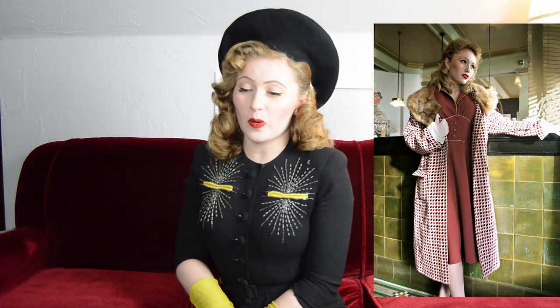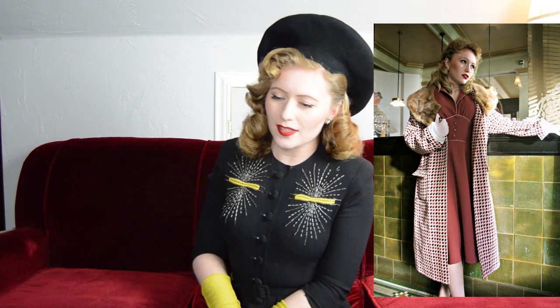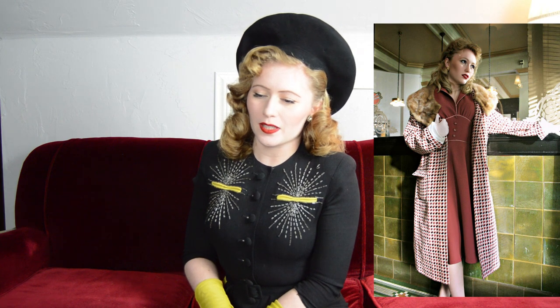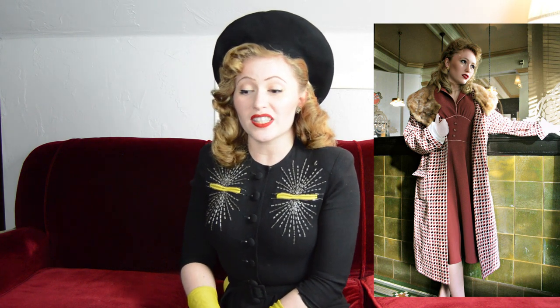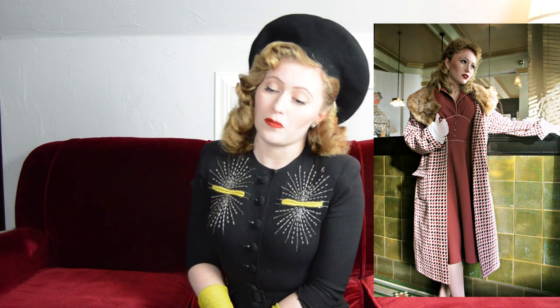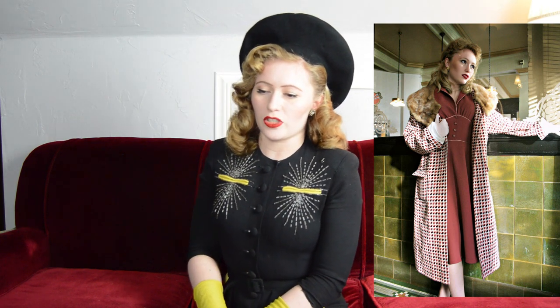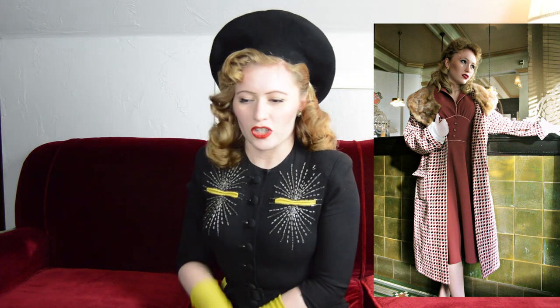So I'm getting into more 40s style here. I was blogging about this dress with a 40s-inspired swing dress company. And this was a dress that they made for me. I believe this was custom made for me and my measurements. And it was a beautiful dress. I absolutely love this dress. And it got me into more wartime fashion at the time.